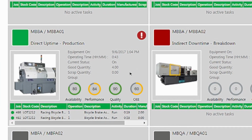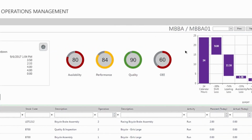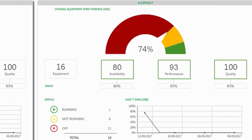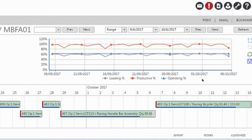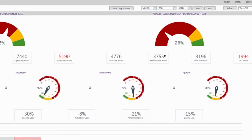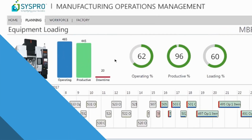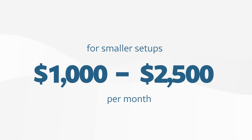effort. Plus, SYSPRO's production planning includes dashboards that provide a real-time view of KPIs for your people and machines. For example, you can track metrics like overall labor and equipment effectiveness to measure productivity, availability, and quality. This helps you quickly pinpoint underutilized machines on the shop floor, making it easier to address problems before they ever impact your production line. As for pricing, SYSPRO typically starts at $1,000 to $2,500 per month for smaller setups, but this can vary significantly based upon the number of users, required modules, and transaction volumes.